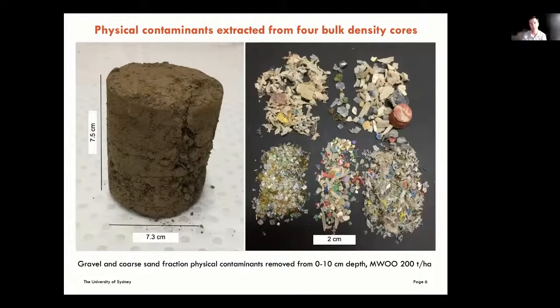So what we did was, after the bulk densities were measured on the cores of soil, I got Sarah to completely disaggregate those bulk density cores and pluck out all of the physical contaminant particles. What you can see on the right here is all of the physical contaminant particles extracted from the MWU 200 tonnes per hectare plot in one of the blocks from the 4 bulk density cores. So all of this physical contamination came from 4 of these cores.